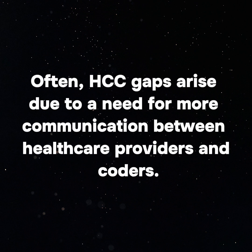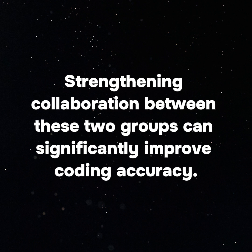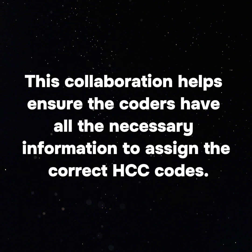Often, HCC gaps arise due to a need for more communication between healthcare providers and coders. Providers may focus primarily on treating patients, while coders handle the documentation without fully understanding the nuances of the patient's care. Strengthening collaboration between these two groups can significantly improve coding accuracy. By encouraging regular communication, coders can ask clarifying questions, and providers can ensure that the necessary diagnoses are documented clearly. This collaboration helps ensure the coders have all the necessary information to assign the correct HCC codes.